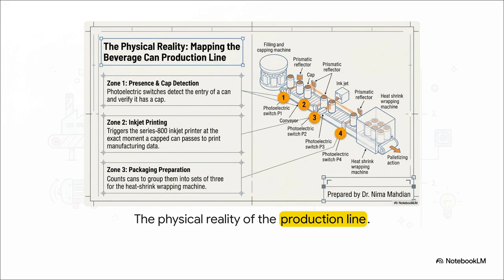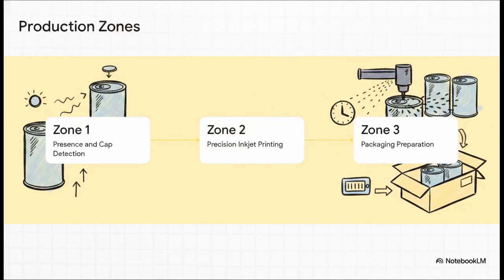Notice how the can has to survive a literal gauntlet of specific stations. We've got prismatic reflectors bouncing light to photoelectric switches, conveyor belts, high-speed printers, wrappers. Every single millimeter of this line is meticulously designed for a very specific sequence of events. Ultimately, the can travels sequentially through 3 crucial physical zones.